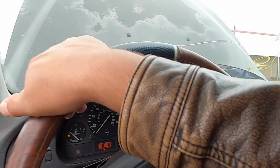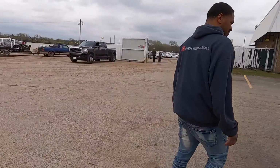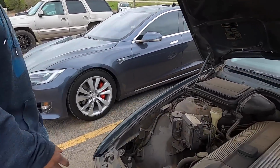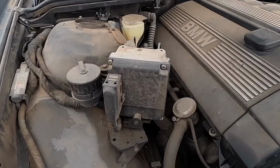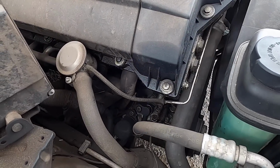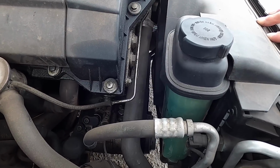No, I don't know. We'll go. It's got power steering. I'm sure all of you know that the worst thing you can buy is a cheap European car. There's no such thing as a cheap Mercedes, a cheap BMW. If you buy it cheap, it's going to cost you in the long run.